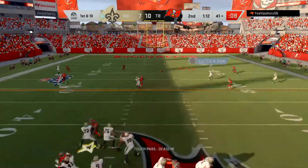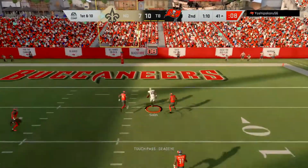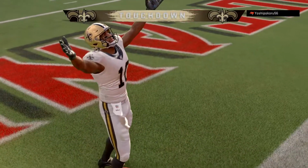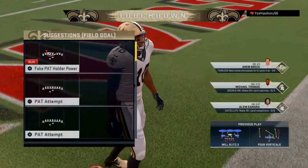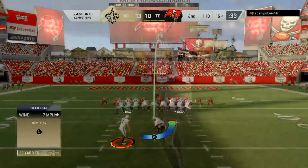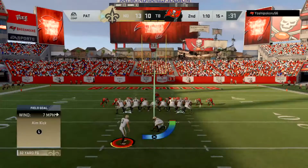Breeze now on 1st down. Complete. Smith has it. And he is into the end zone. Touchdown, New Orleans. Traquan Smith, 41 yards. And once again, the Saints are back out in front.